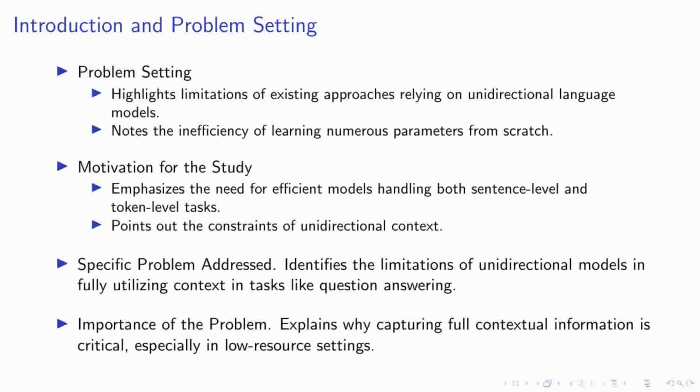As we delve deeper into the realm of language models, it's crucial to address the inherent limitations of traditional unidirectional models. These models, while foundational, pose significant constraints when learning numerous parameters from scratch. This inefficiency becomes particularly evident in tasks that require a nuanced understanding of context from both preceding and succeeding text. This brings us to the motivation behind our study.